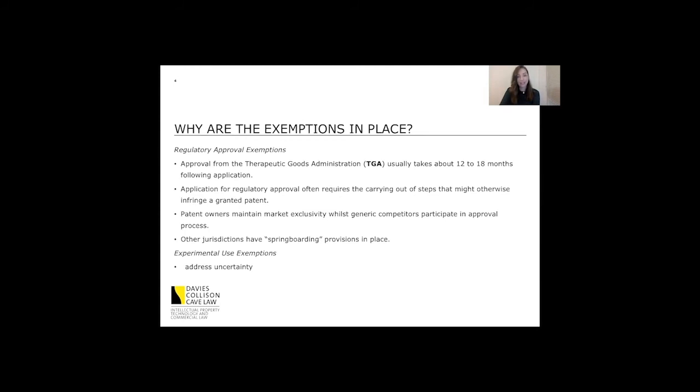As I'm sure most of our guests today are aware, products such as pharmaceuticals and medical devices are required to undergo a regulatory approval process before they can be marketed and sold to consumers. And this process is carried out by the Therapeutic Goods Administration, or the TGA. Whilst not the subject of the presentation today, I also note that there are additional categories of goods, such as veterinary medicines, which are also required to undergo an approval process via agencies such as the APVMA.